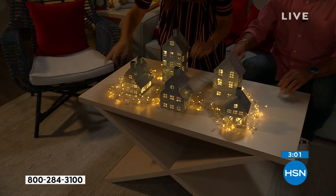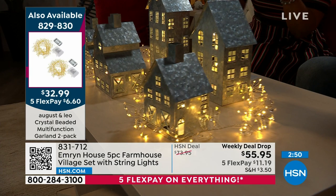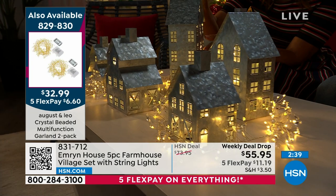That is so awesome. It takes the guesswork out of decorating, and each home has its own characteristic, its own distinct feel. As you said, they have some with round windows, some with half moon windows, some with doors, and they're 360 beauty, so you can see even on the sides. Rebecca, I am so impressed with this.